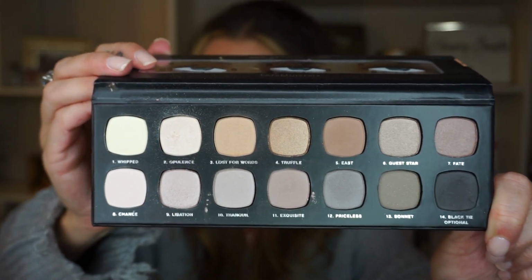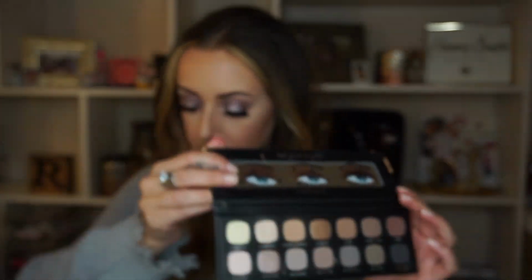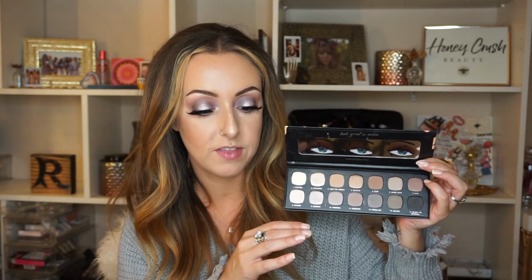The next eyeshadow palette I'm going to be talking about is this guy from bareMinerals. This is the Nature of Nudes eyeshadow palette and it costs $42. It looks just like that and it does have 14 eyeshadows in there. 5 of them are matte, 5 of them are more of a satin finish, and then 4 of them are shimmery.